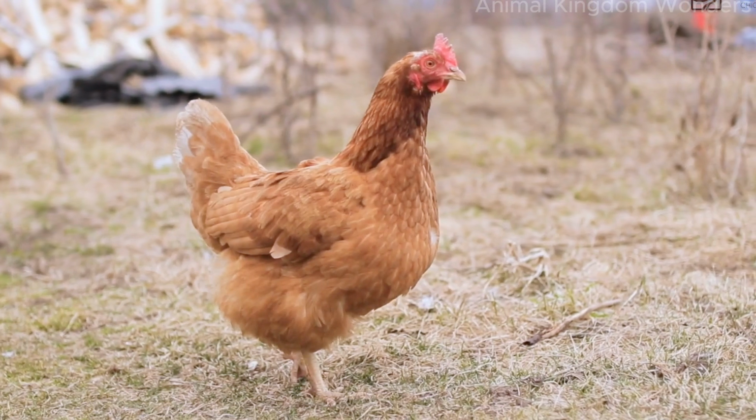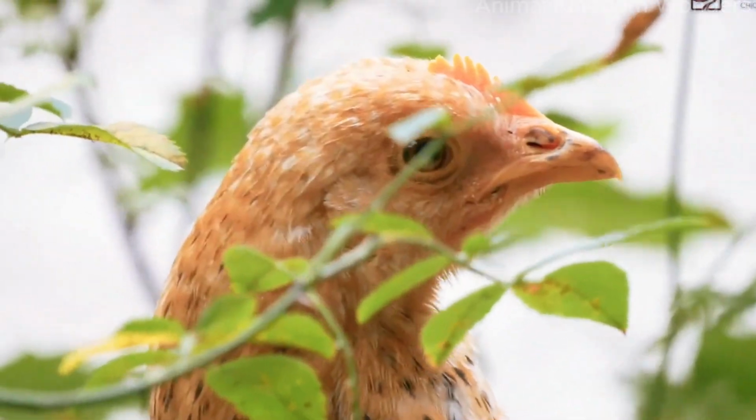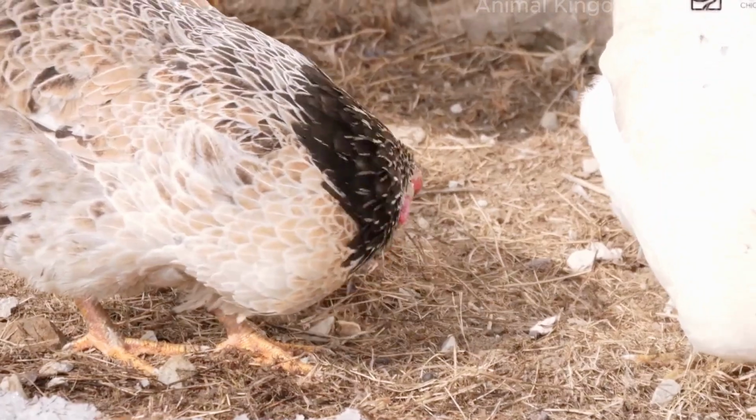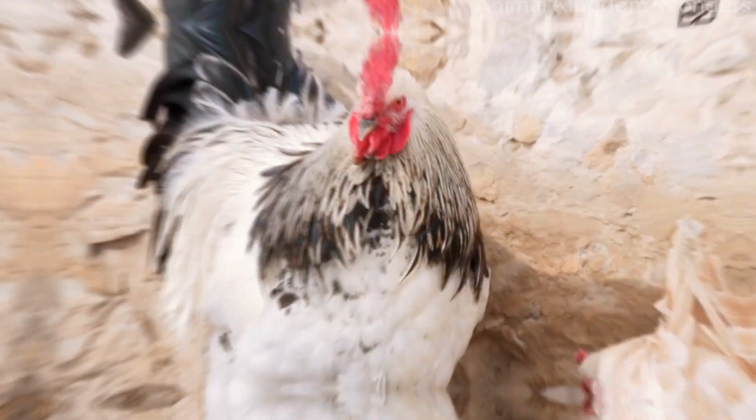Hens with respiratory infections, like bronchitis, may also lay poor-quality eggs. Respiratory infections are often viral, and antibiotics won't help. Even after recovery, the hen's egg production may remain low or non-existent.